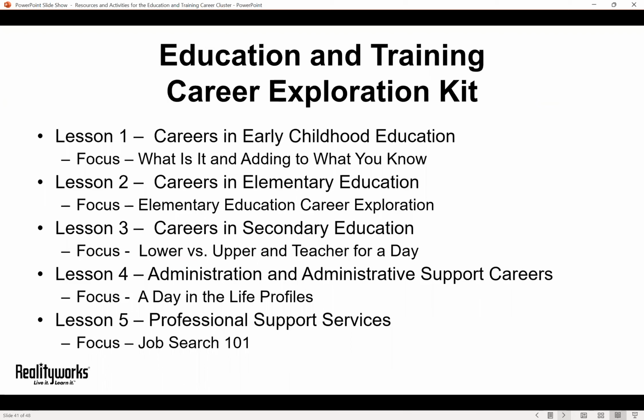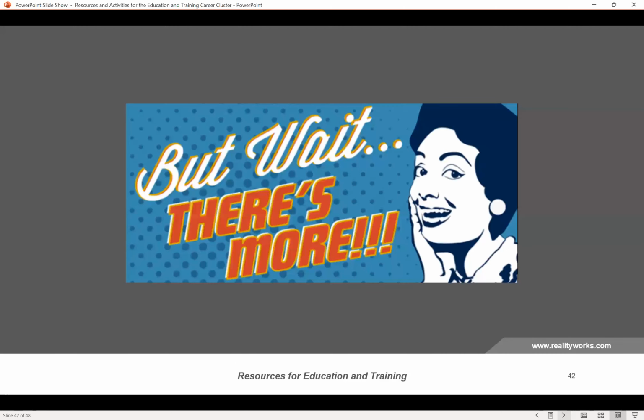These are the 5 different lessons that are in our Education and Training Career Exploration Kit and what the focus of each of those is. So not only do we have early childhood, but we've got elementary, secondary, administration, and support services. And there are activities that go along with each one of those in the kit. So if you'd like to learn more about that, if you go out to our website under Education and Training, you can get a sneak peek at a sample lesson, and it will give you more information about this kit in particular. But wait, there's more before we wrap things up here.